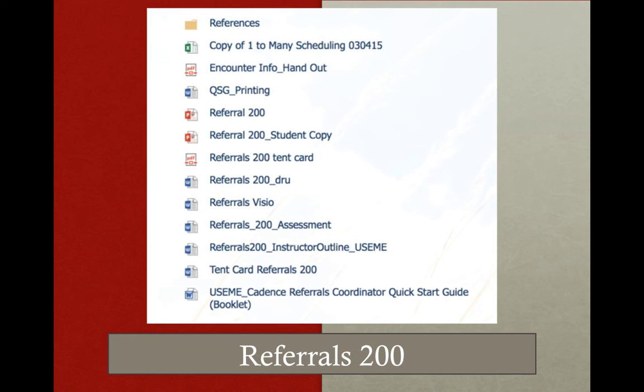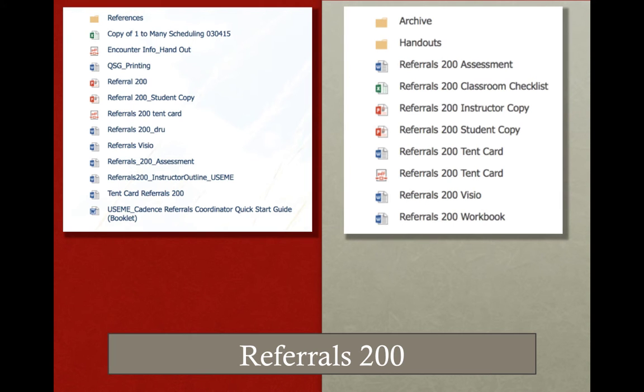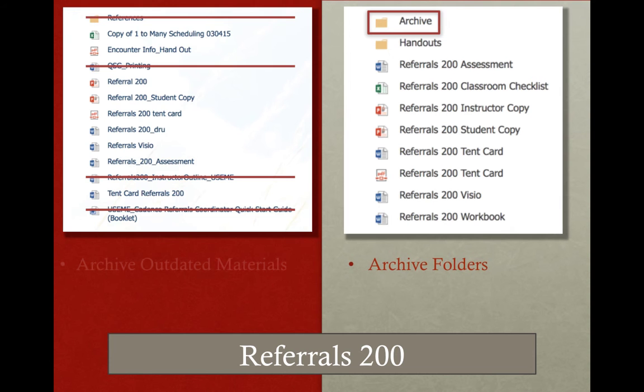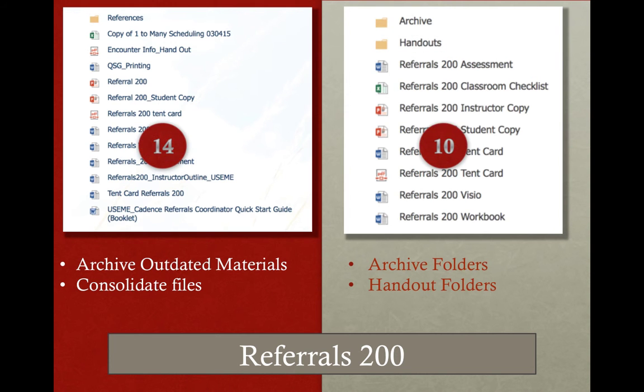Here you can see the Referrals 200 class folder as it is in its current state. And now let's look at it after we've made a few changes. So right off the bat, you can see at the top we have an archive folder, which allows us to archive, not delete, but archive some of our older documents that we don't use anymore. And that allows for them to always be there in case we need to look at them again. We've also created a handouts subfolder, which allows us to consolidate some of those files. So if we're looking for handouts, we'll know where they're at. All in all, we've reduced our number of documents from 14 down to 10.